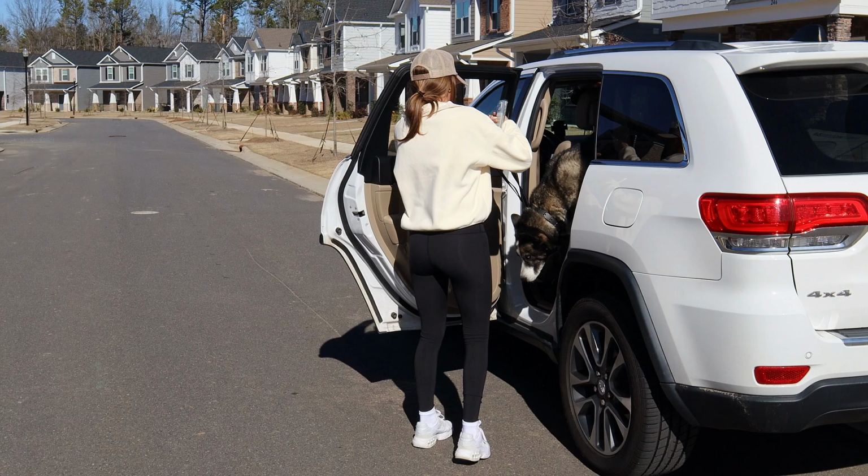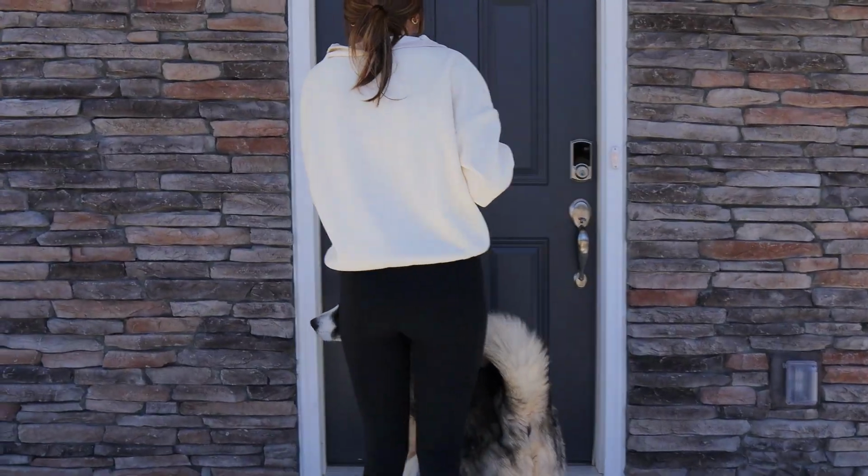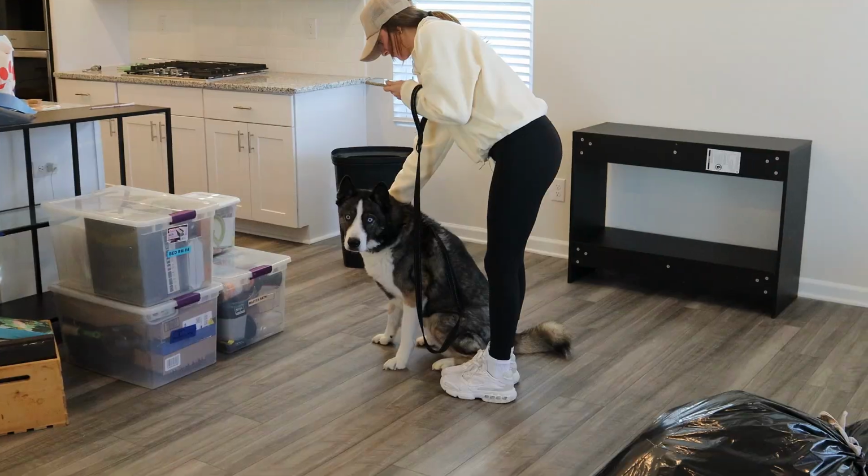We don't have any empty containers. How are we gonna take all this stuff? No, bubbles.